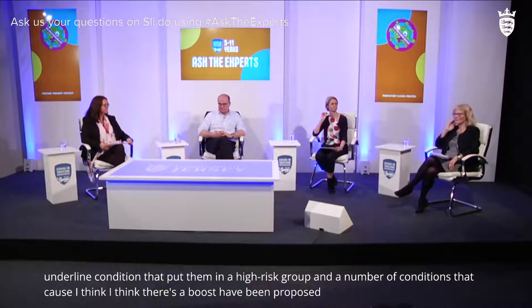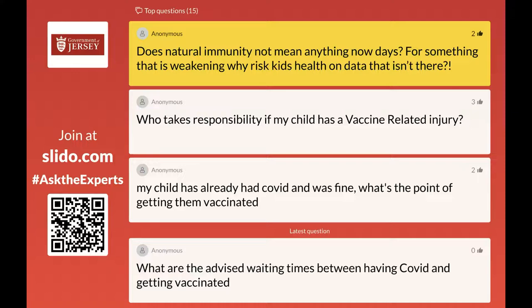Okay. Does natural immunity not mean anything nowadays? For something that is weakening, i.e. COVID, I don't know if it's weakening, but it's changing, isn't it? Why risk kids' health on data that isn't there?